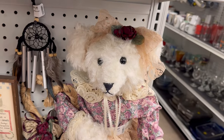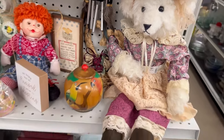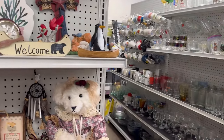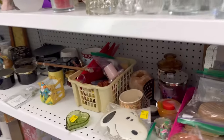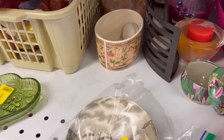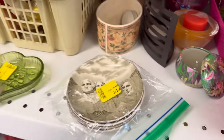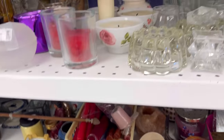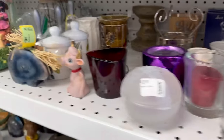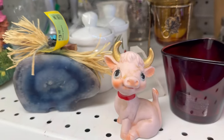Okay, you're cute. $3.99. Purple and red is what's on sale. You're a cute little wooden thing. Alright, let me find the knickknack aisle. Found it. Okay. I see Snoopy. It looks broken though. Oh, I like these iconic places. See anything? Oh, look at you. $1.49. It's kind of cute.